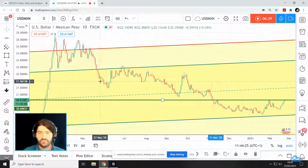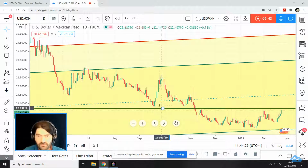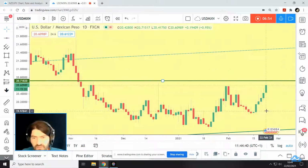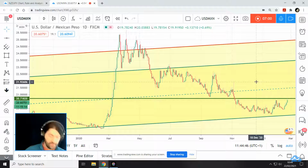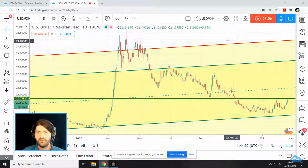If I just move it slightly up, it's sort of like what support was back here in September. And then we broke through that support, and it's been resistance back in December, January, and we're just there. And I think that we need to break above that. So I'm not going to go back long because that's obviously going to shoot myself in the foot, and I don't want that. So that's basically where we're at.